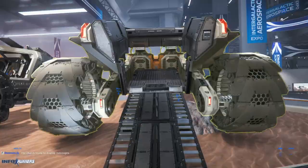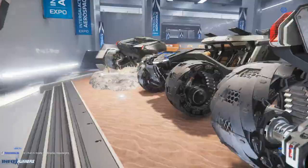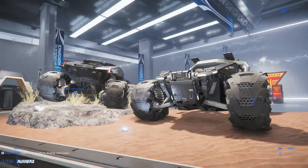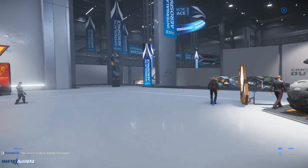Yeah, because this is the cargo one, and you can see very clearly that all the modules just go in where the cargo is. I think this is one of the funnest vehicles or ships at the moment. Personally, I have a lot of fun when I drive these around on any planet. So yeah, all right, the Merlin, we'll move on.